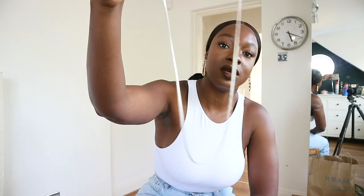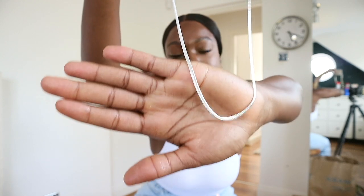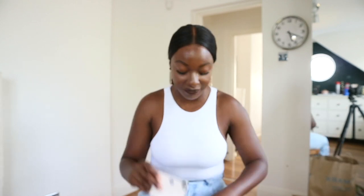Those were the days. I picked up this necklace that was £1.50, this silver chain kind of necklace. Thought it was really cute, just an everyday basic, can't go wrong, £1.50. I also picked up some new earrings.